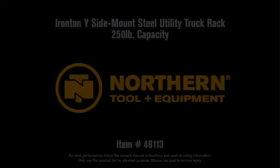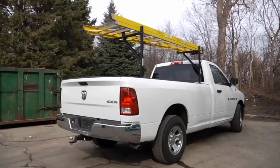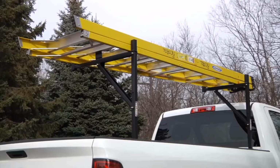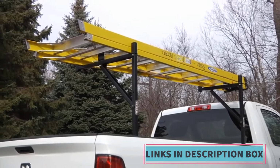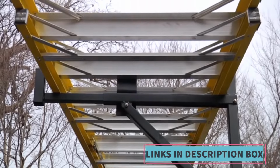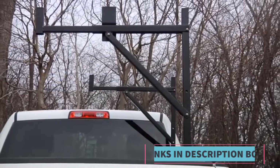The ladder rack is perfect for securing a variety of items, including toolboxes, luggage, kayaks, wood, pipes, and of course, ladders. Its high weight capacity ensures it can handle heavy loads without compromising safety or stability. The stainless steel construction offers excellent resistance to rust and corrosion, which is particularly important for those who work in harsh environments or live in areas with extreme weather conditions.